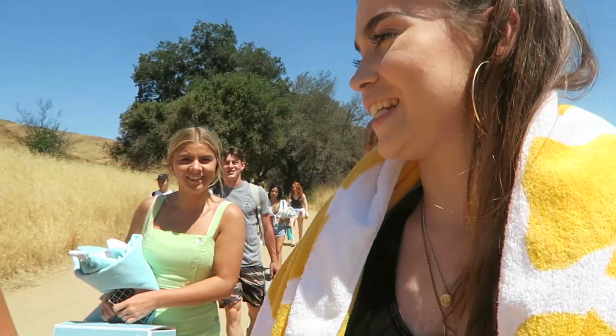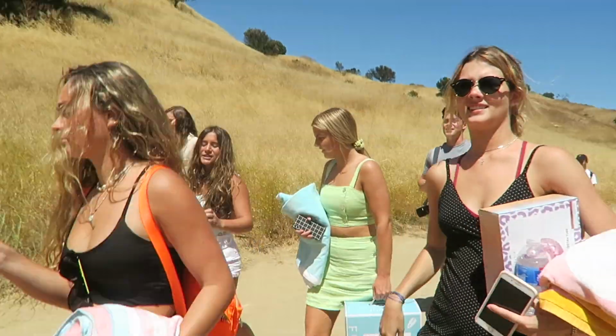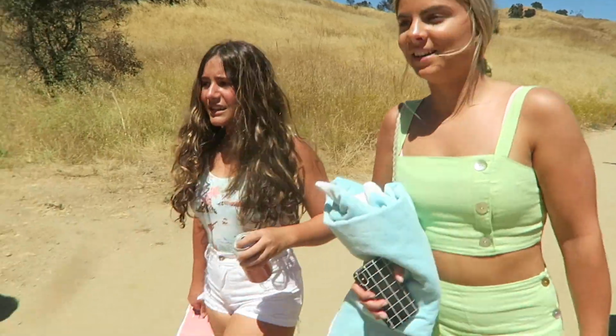So nobody informed us that it was a mile walk to this. I am burning up in the sun right now. I'm using my towel to cover my shoulders because I haven't put on sunscreen yet. How are we feeling about the walk, guys? Honestly, it's invigorating. We're working off the food we just ate, so I'm not mad about it.